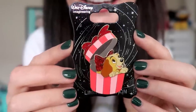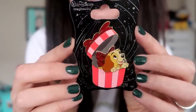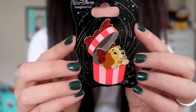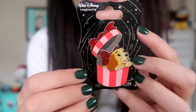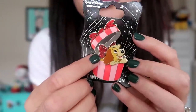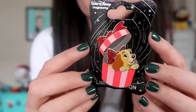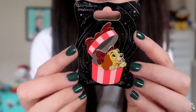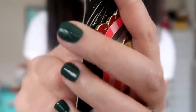Oh my gosh, this is my first time actually taking it out and looking at it, but let me take it out of the plastic for you. You're gonna flip when you see this. It's beautiful and she looks so cute. And here she is. It is Lady tucked inside of a gift box. This is how we, I believe, first see her in the movie. She looks so beautiful. So we've got the cute pink box with the glittery red ribbon on the top, and she is also wearing a red glittery bow. This is perfect for the holidays. This is definitely going on my December Christmas pin board. Absolutely love it. Let me pull this off the card and give you a quick peek at the back.